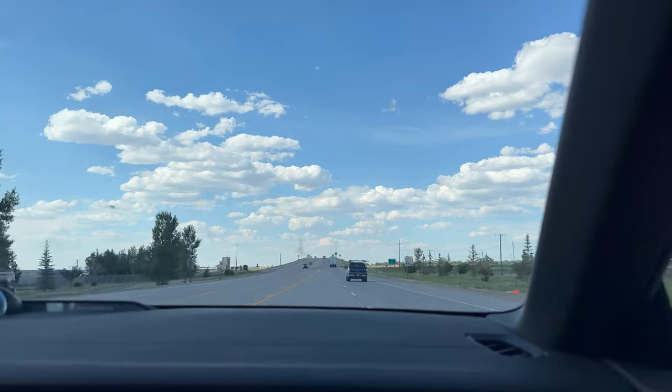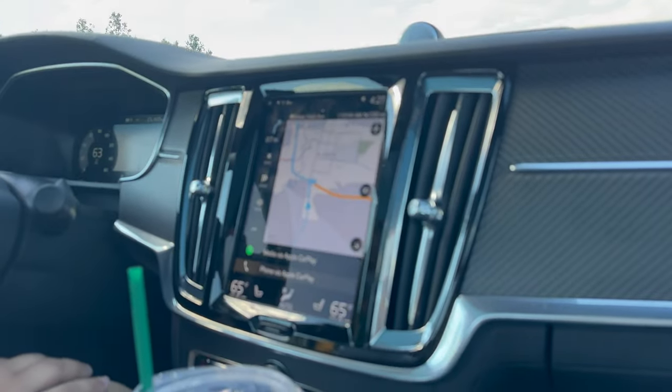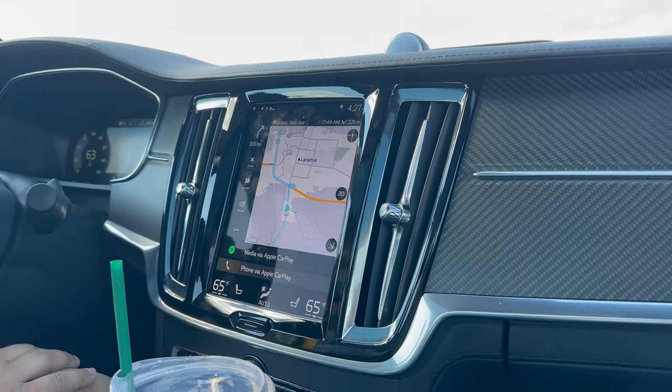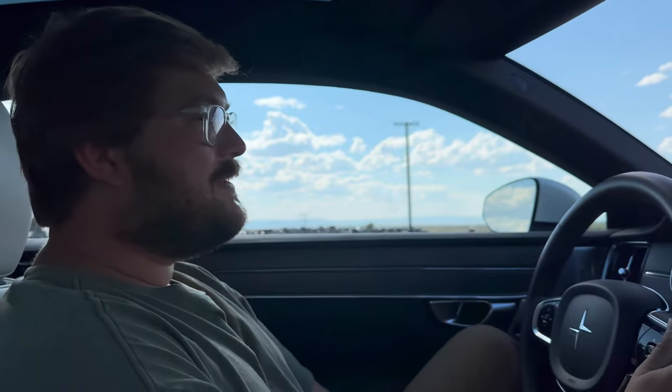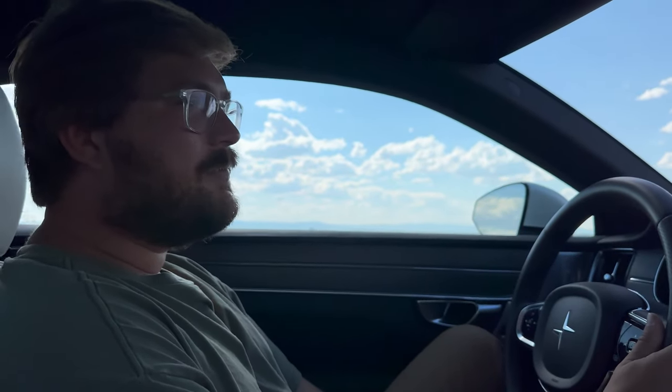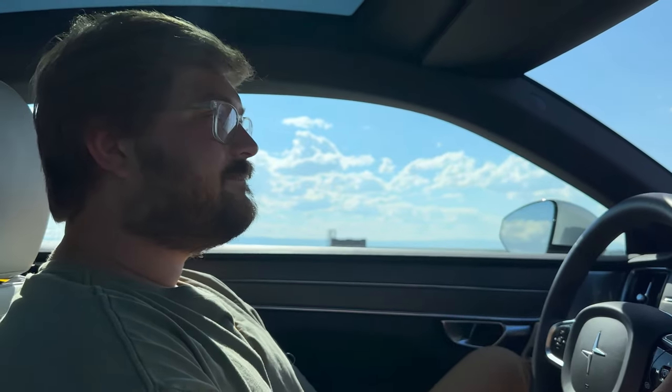We're about to merge onto I-80 right up here. Take a look, and then we'll be on there for pretty much 2 days. 2 days, roughly. Actually, we'll be there tomorrow at this time. So Monday. Monday.